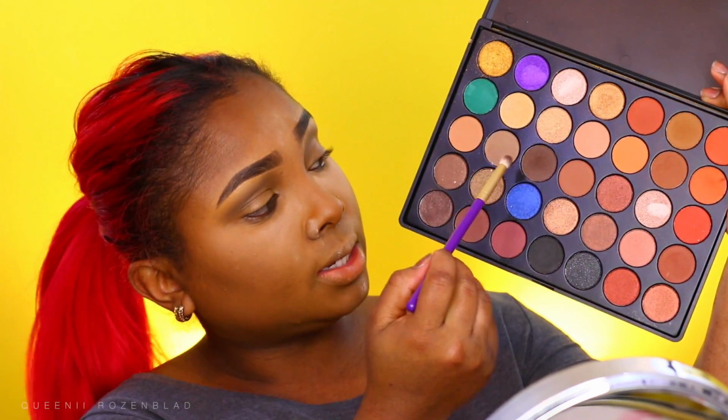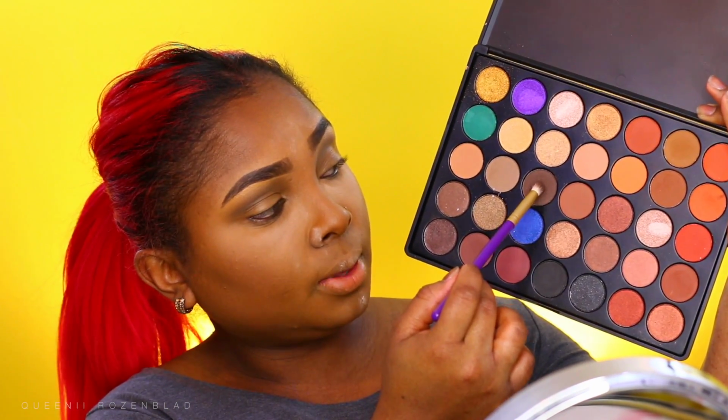So, and I'm going to use this kind of coffee shade next to that first shade that I applied.